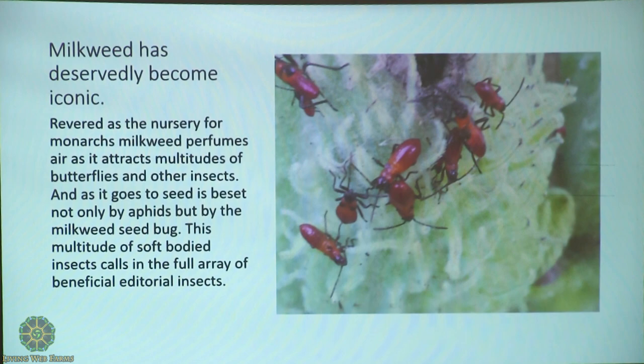Milkweed perfumes the air as it attracts multitudes of butterflies and other insects. And as it goes to seed, it is beset by aphids, and also the milkweed seed bug. There's the milkweed seed bug. I don't know if you know that one, but the rest of the predatory world, the hungry world, definitely knows it, and they feed on it. They feed on it as much as aphids.